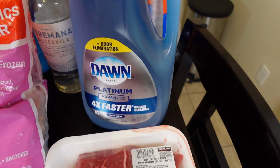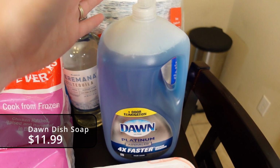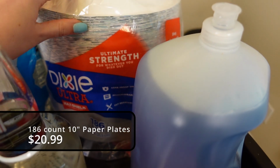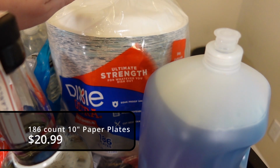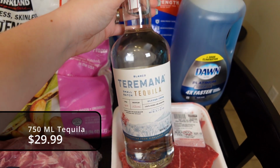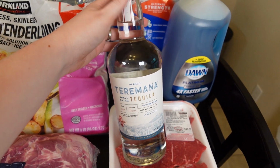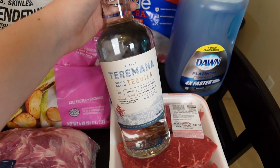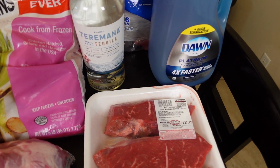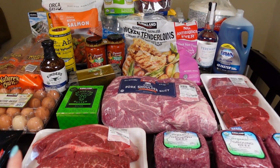And then for the non-food stuff, I got this Dawn dish soap just because we were running out of that. I also got this big thing of the Dixie paper plates. We always get those whenever we're there. And then we decided to give this a try, the Terramana tequila. We've never had it before, but our stock was low, so we figured we'd give this one a shot. No pun intended. And that's it. That's everything I got from Costco. And I'll read you the total off in just a second.